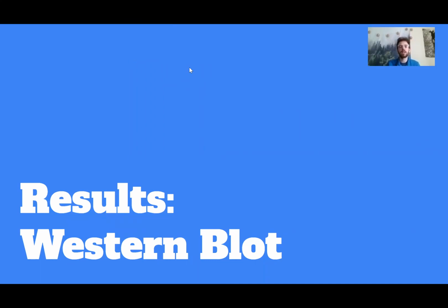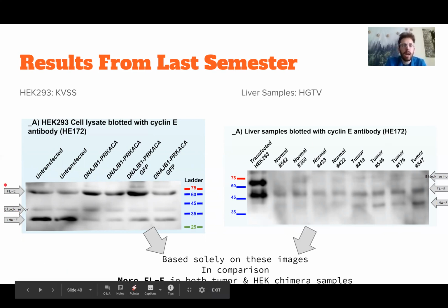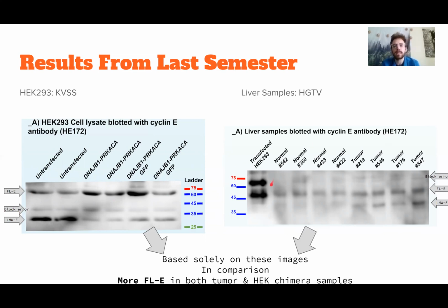All right, so we're just going to go over the results from this semester. We're going to quickly go over, again, last semester's results. So remember that this, for the most part, is supporting our hypothesis. I think I forgot to say this before, but in the hex cells, we're seeing the full length to be a lot higher molecular weight than compared to the liver, and that's sitting about a 60-65 kDa.